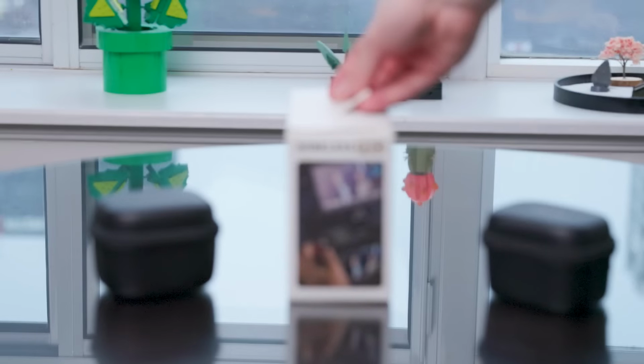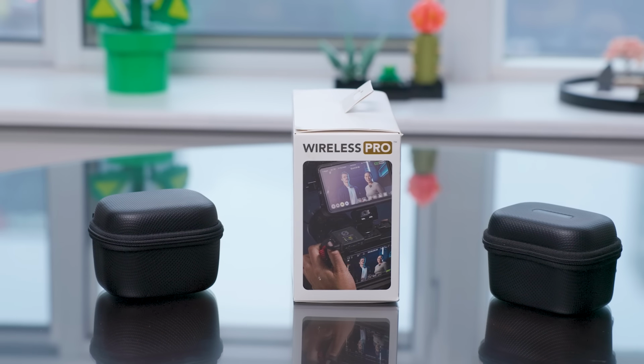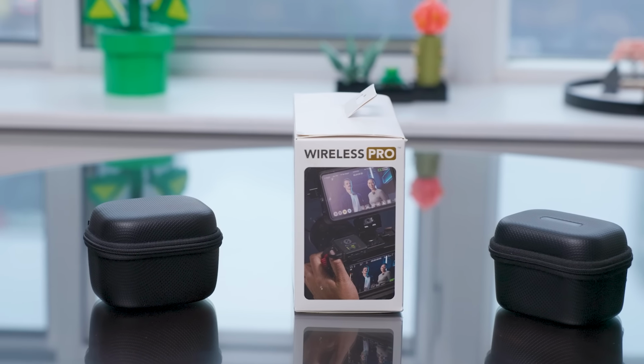At the end of the day, both the RØDE Wireless GO III and Wireless Pro pack a heavy punch with extremely similar features and functionality. The RØDE Pro definitely holds the better bang for your buck in terms of accessory value, but which mic you choose will totally depend on your situation. Whichever way you go, we're certain you'll be pleased with your audio quality.